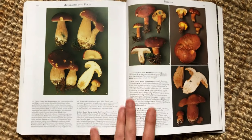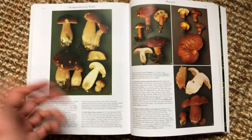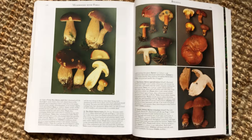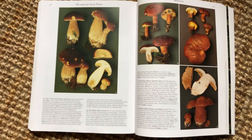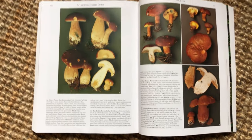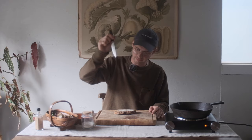Apparently the blue staining on the pores of the bay bolete can be governed by the humidity in the air and lots of other factors. So that isn't necessarily an indicator for species. So we've got a lovely bay bolete to cook up for breakfast, and I'm getting absolutely starving. So let's go to Fieldstudy HQ and cook up something good.